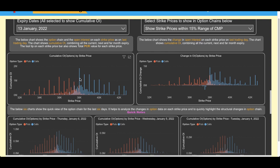Similarly, 38,000 will be the immediate target for you, and any bounce above 38,000 can be used as an exit opportunity for the short term trade, right? Now if you want to place a trade above 38,000, you have to wait for the index to sustain above 38,000, and you should be able to see call unwinding happening at this level. Unless you see call unwinding happening at this level, please avoid taking long positions. So these are the important levels for the Bank Nifty for the next week.